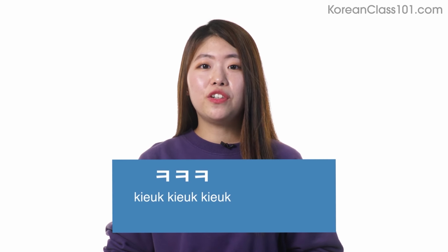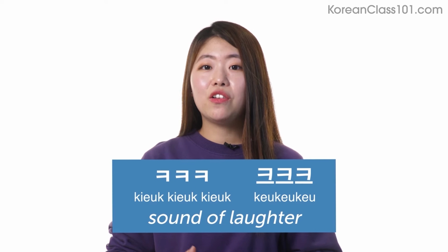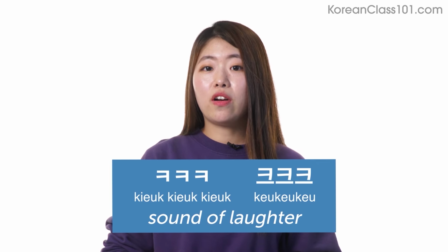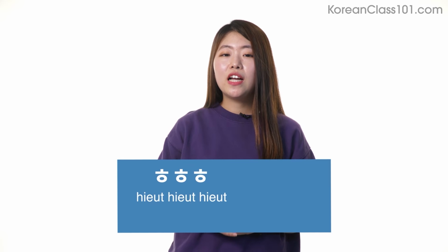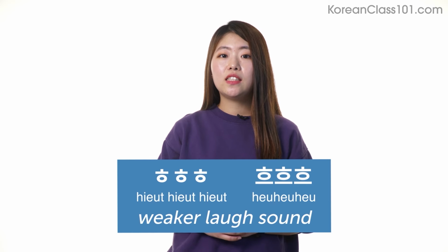Let your Korean friends know they're being funny by texting 키읔, 키읔, 키읔, short for 크크크, which is the sound of laughter. It is the same as LOL, laughing out loud. 크크크. You can use it when commenting on a funny picture. There's a similar expression, 히읗, 히읗, 히읗, which is short for 흐흐흐, which represents a weaker laugh sound than 크크크. 흐흐흐.